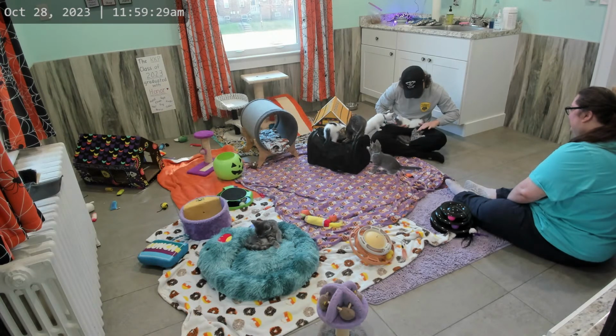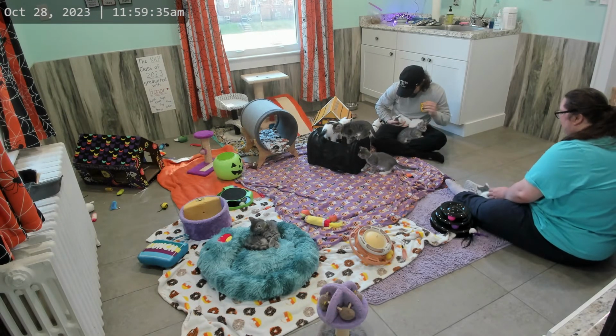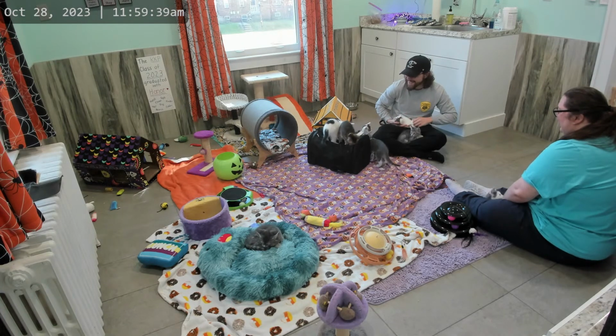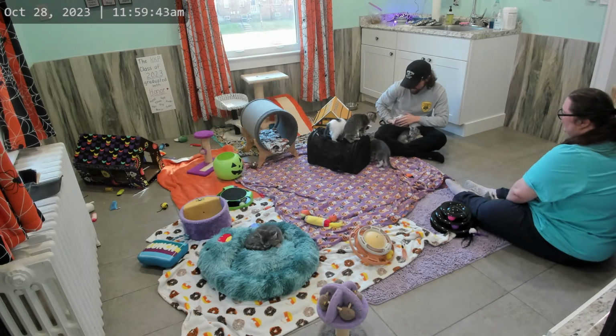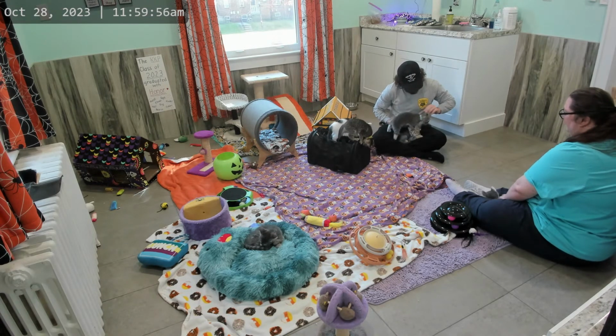I'm just going to curl up. Well, you won Cubby over. Yep. Just got to get you. He's too busy right now. Oh yeah, investigating his carrier. What, you want attention too? Okay. All right.